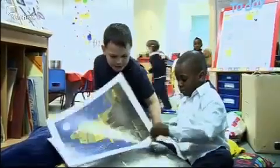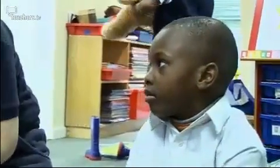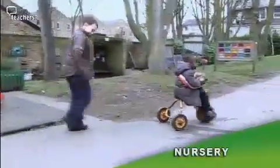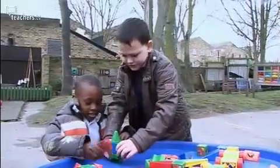Another part of the transition policy is that children from the school are frequent visitors to nursery as learning partners. We have a school-wide policy of having shared learning partners, so each class in the school is buddied up with an older class. And the whole idea is to build relationships. It also helps the Year 3 children to feel a sense of mentoring and empathy for younger children.